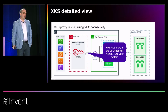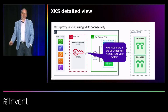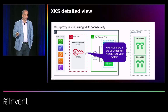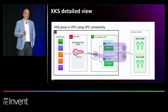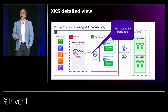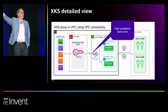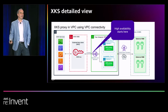And this is really the last point of KMS technology, really the last point of Amazon operator software technology. The XKS proxy is our VPC endpoint from KMS, and it connects to your system. And this is the place where we start to think about HA, clustering, reliability, resiliency, latency, and everything else. You own everything from this point on in terms of network pings, past that VPC out to the internet, as well as clustering and multi-region failover and anything else you want to build.